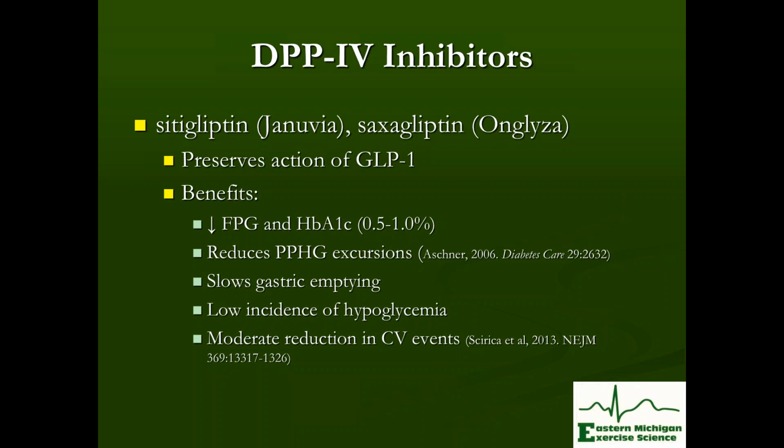Now, other benefits, we see a decrease in fasting plasma glucose as well as hemoglobin A1C levels, about 0.5 to 1%. We see a reduction of the postprandial hyperglycemic excursions. Again, lowering those postprandial hyperglycemic levels is key for preventing the micro-macrovascular complications. It slows gastric emptying, but there's no effect on satiety here. It's weight neutral. There is also noted a moderate reduction in cardiovascular events. Not as much as there was by liraglutide or one of the drugs we'll see in a little bit, but there's still some reduction. So again, you can't go wrong with being on this medication.